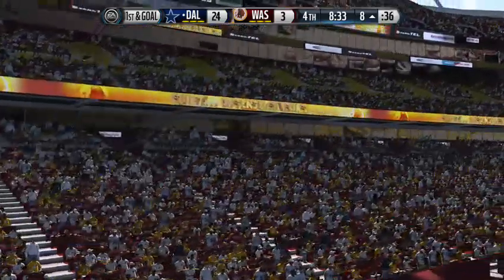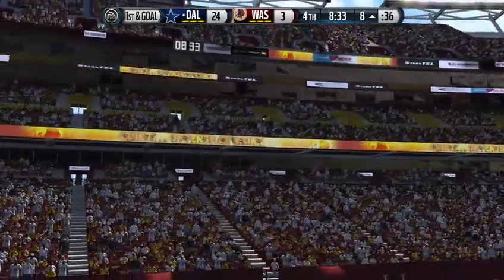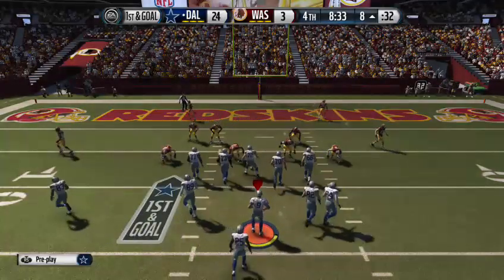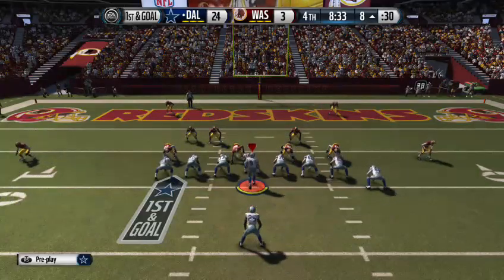Well, there's 2 words you got to know about football, Jim. You know what those 2 words are? It's called game management, and that was not part of it right there. Bad decision to go for it on 4th down.